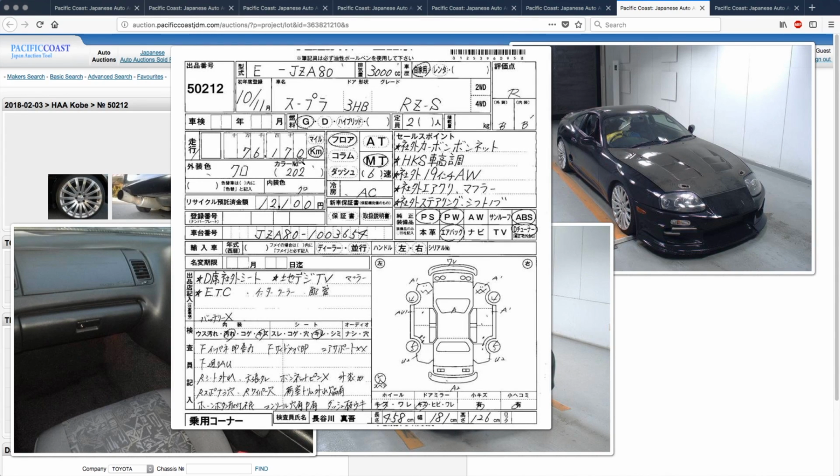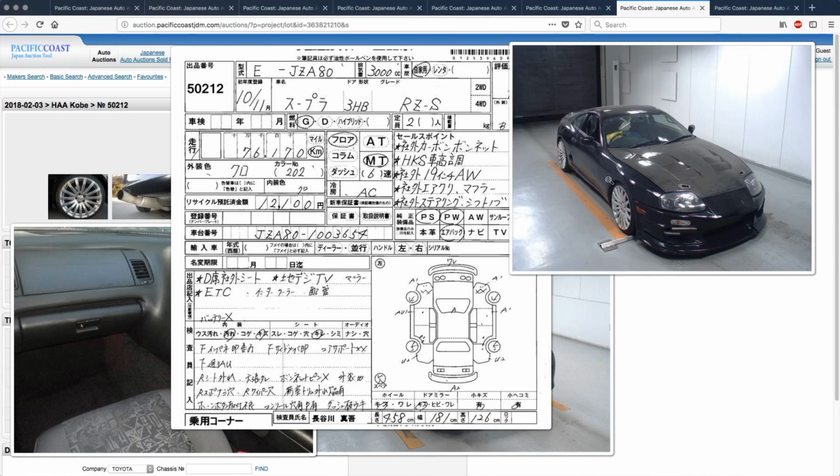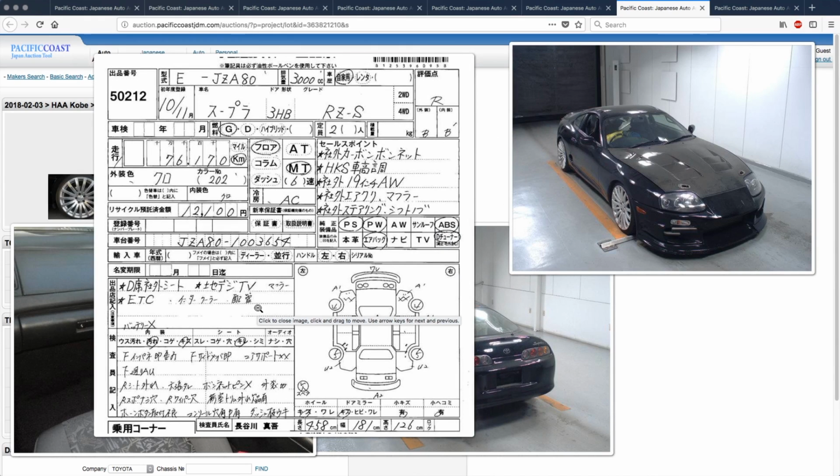Supras with this much mileage are going to be expensive. I don't like the looks of this one that much. I would prefer if it was completely stock over this, but a lot of people do like this kind of look of a car, and there's going to be someone out there that does, and so that's going to keep the price up. I think it's pretty easy for a shop to sell a car that looks like this, maybe change up the wheels and just sell it as is, even with a cracked bumper.